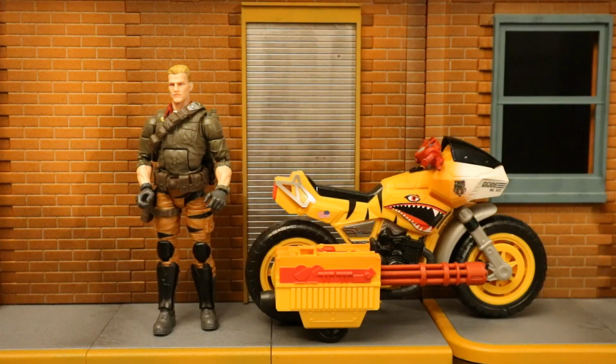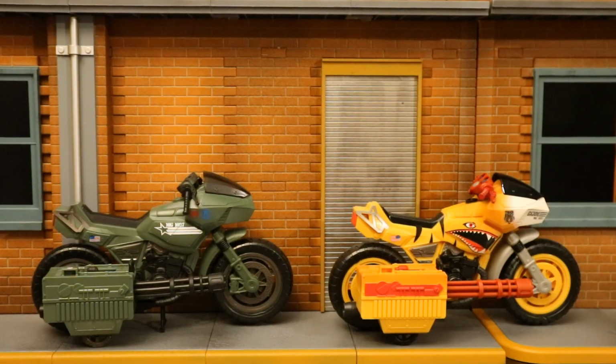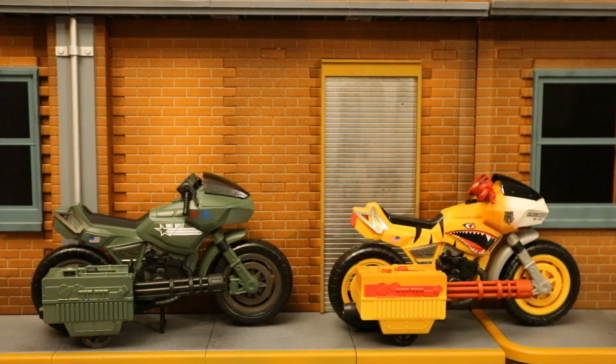Now let's check out Duke and this motorcycle next to some other action figures and some other G.I. Joe Classified vehicles. Let's start off with the motorcycle. Here's the Tiger Force motorcycle on the right, next to Alvin's Ram motorcycle on the left. These are both Target exclusives and are both essentially the exact same vehicle, simply repainted.